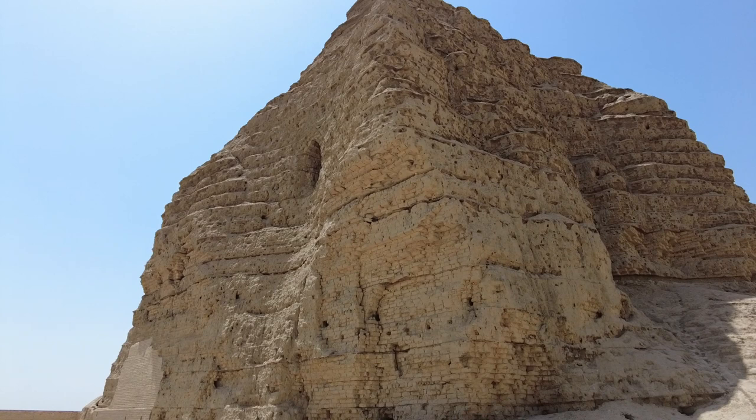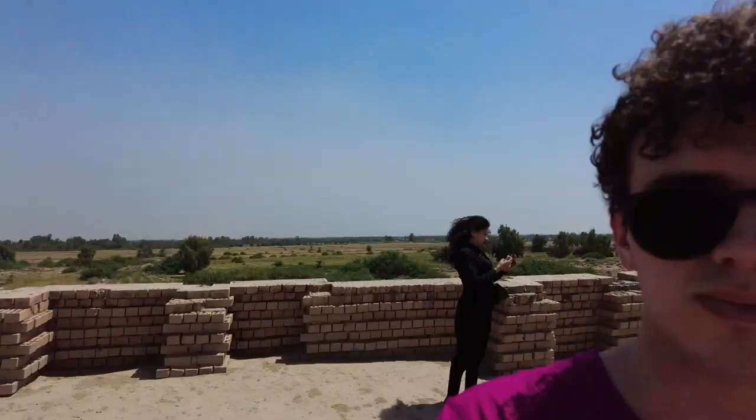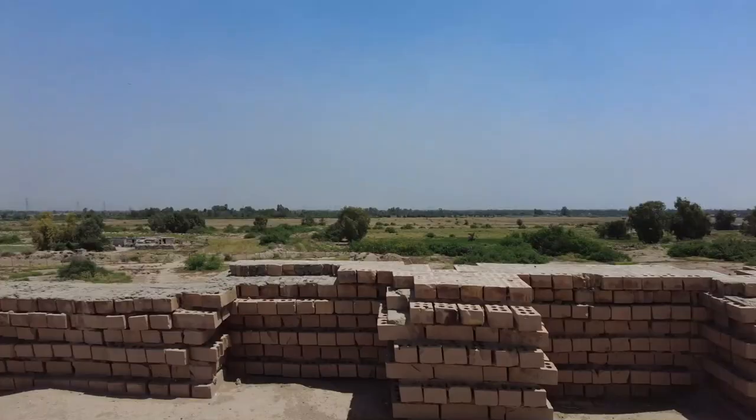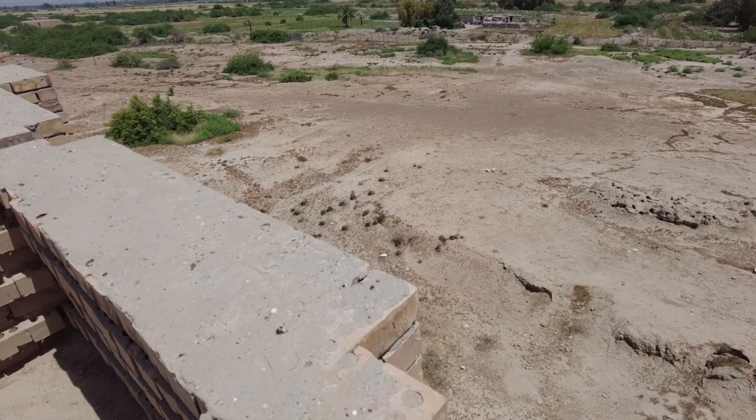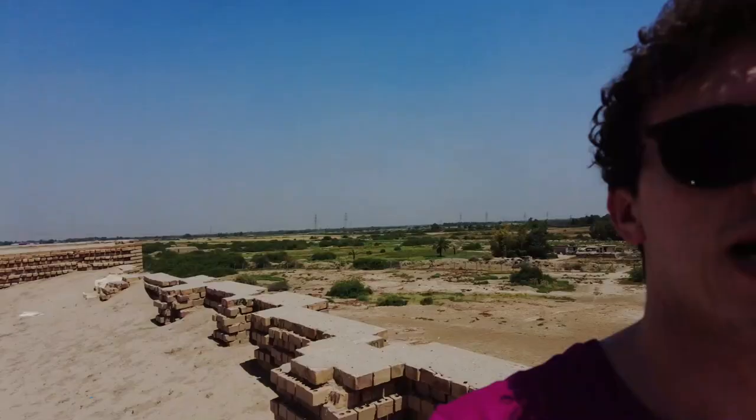But it just looks like someone's plonked a giant rock here. The ziggurat that we're standing on, I think it's all been reconstructed, because if you look at these bricks, these do not look like ancient bricks. I thought this was all old, but I'm pretty sure this is all new, and they've built around it. Kind of like Babylon, how they restored it. They've done the same here.